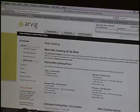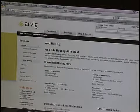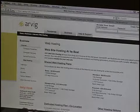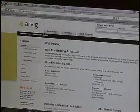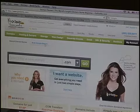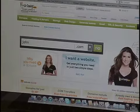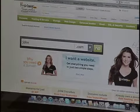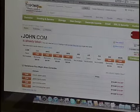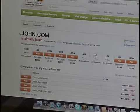So let's take the idea one step at a time. You know who your 3 tools are. Let's say you want to do your web hosting somewhere. You know you want to use WordPress, and you know you want your website name to be john.com. Well, let's use a tool like something on GoDaddy to find out if john.com is taken. If I type in john.com here and hit go, it'll go ahead and load up and say john.com is already taken. Well, who would have guessed that, right? Luckily, they'll give us some different choices.